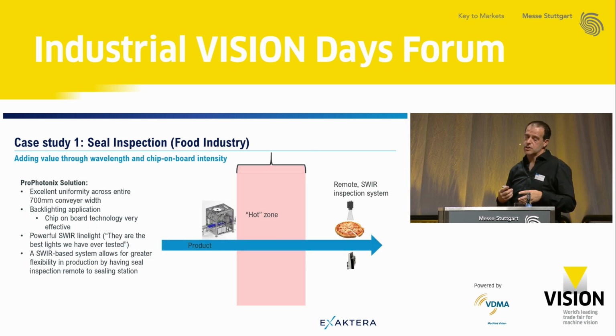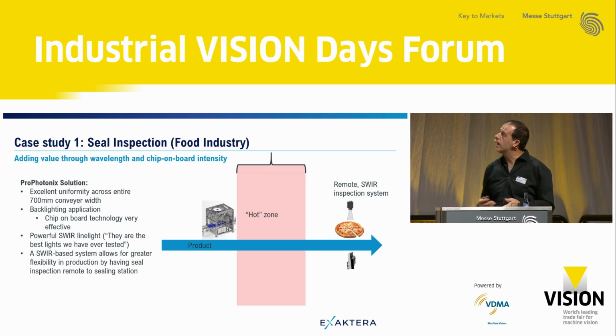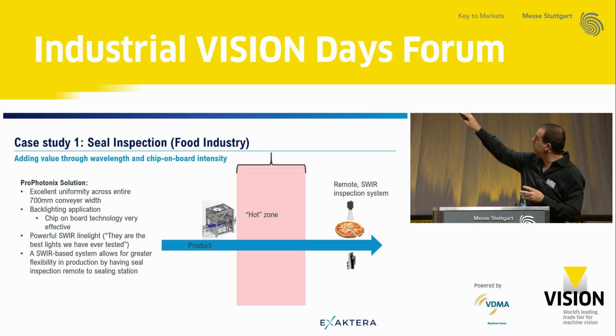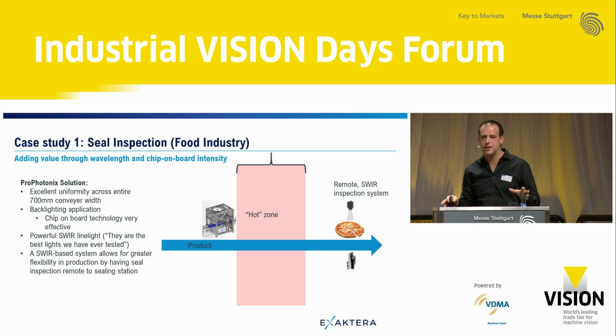Now, the solution we provided them in the end for the full 700mm web width was in a backlighting configuration, and it was through the use of the chip on board that we were able to get the amount of intensity that they required and the diffusion and uniformity that they required for it to work for them. And in their own words, it was the best lights they've ever tested. But the real benefit to them was the fact that they were able to remove this inspection zone out of this hot zone, and they had greater flexibility in terms of their production line.